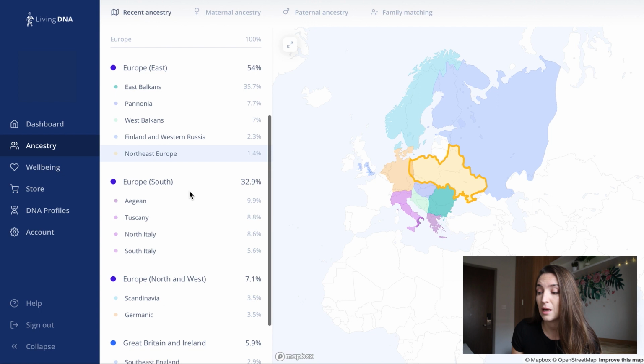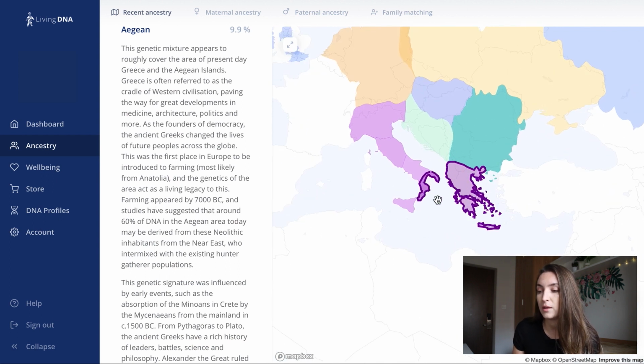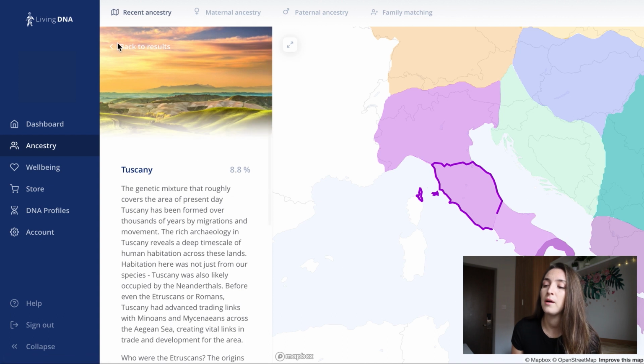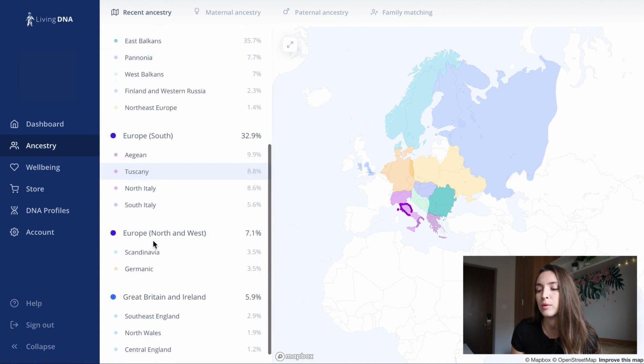We also have Europe South, which we have quite a lot of as well, 32.9%, which is also quite a huge number. We have almost 10% from technically Greece and South Italy. This is very likely, again, probably from closer times. Another one which is Tuscany, North Italy, South Italy. So we have quite a lot from Italy. Bulgaria has been part of the Roman Empire, so that's very possible, and I imagine quite a lot of Bulgarians would have such results.